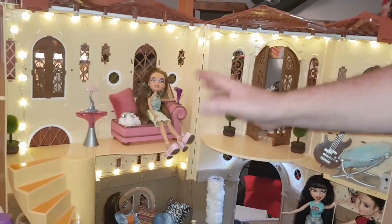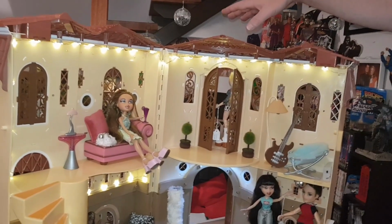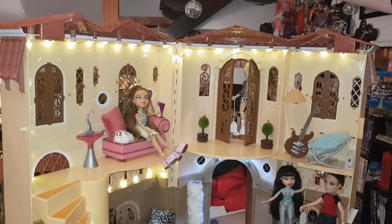And I thought the detail on the inside was a little drab. It's great to display still. Like, if I had it, I would display it mainly from the outside.